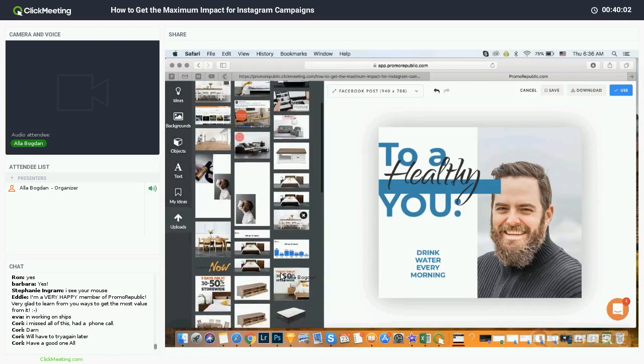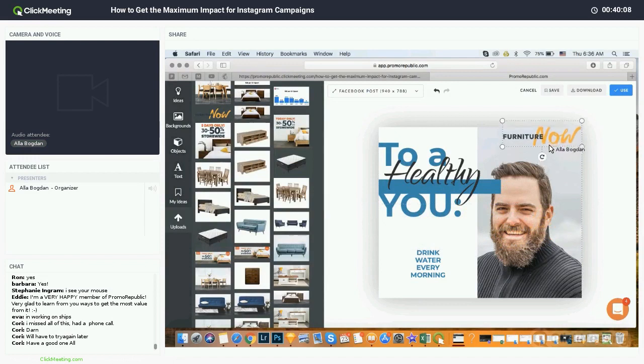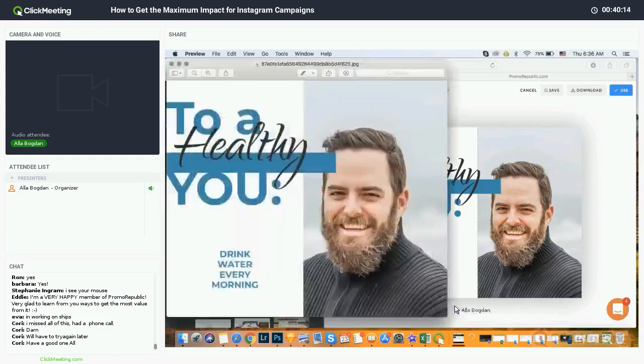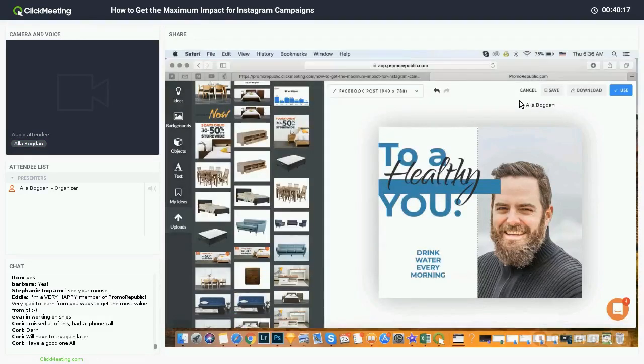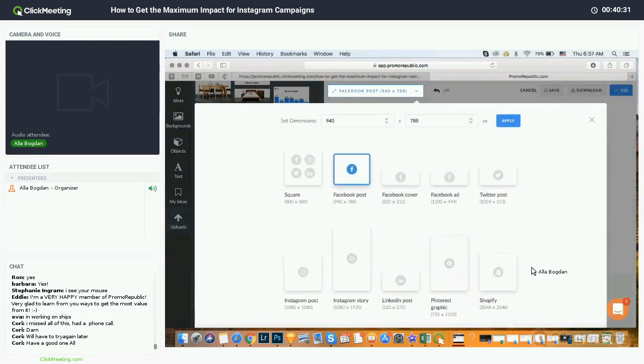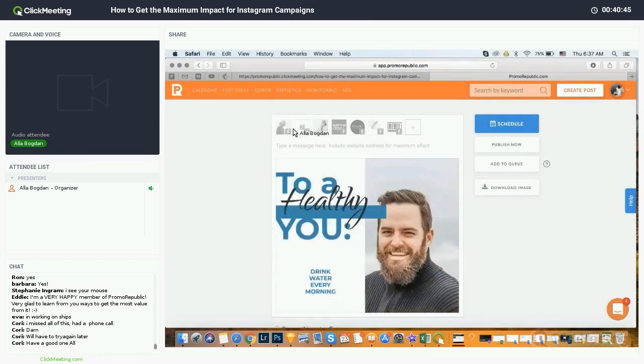Upload any image, upload your logos. Just like this, where it is. This is my photo in high resolution. Here we are. Then Facebook post, Facebook cover, ad, Instagram, Pinterest, LinkedIn, or even Shopify. Change sizes for your images. Then hit use. Now with Promo Republic, you can post to Instagram, Facebook, LinkedIn, Pinterest. I think that's it. Actually, to every social network.